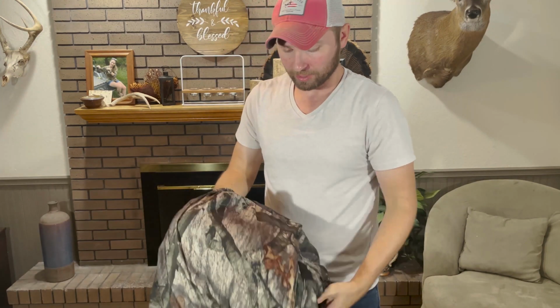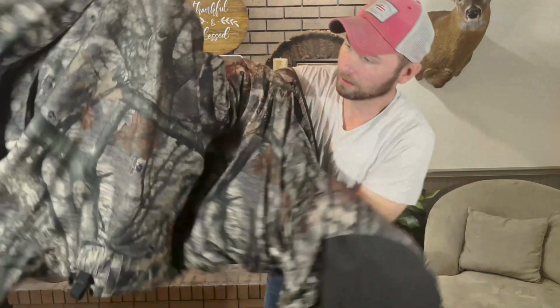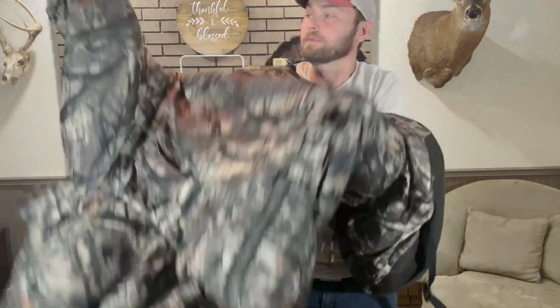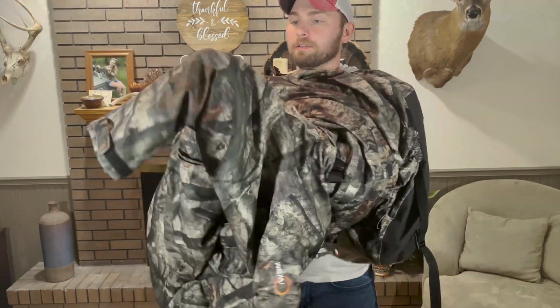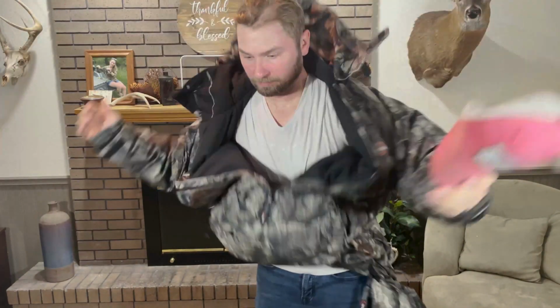So the easiest way to get into it is to start at the bottom here and put it on like a hoodie. So get your arms all the way through it up into the sleeves, and then throw it on over your head. Just like that. So you can put it on like that once you get to your blind or to your tree stand, just have it drop down to your feet. Or you can put it on at the truck and wear it in Parka Mode.